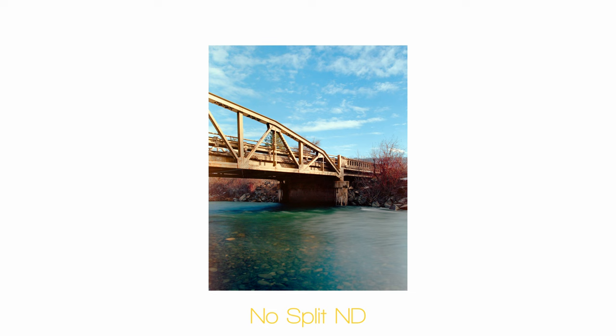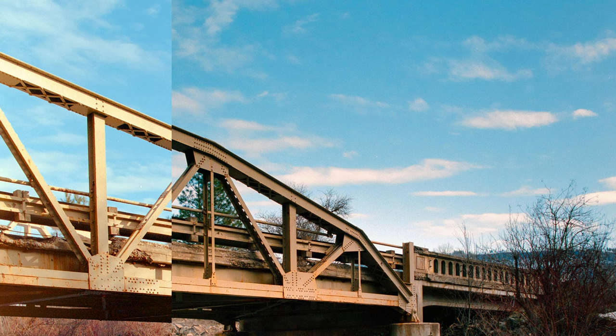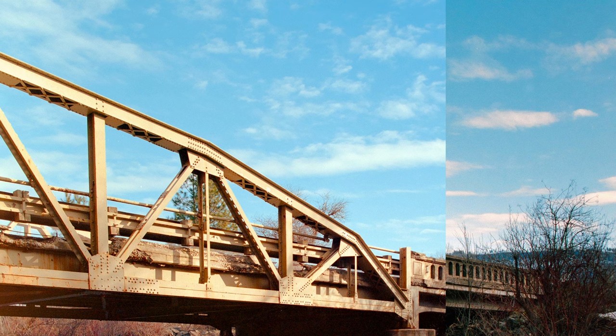And you can see there's actually a little bit of a color shift up in the clouds when using the split ND. They're a little bit warmer compared to the image on the left without the split ND. So that's something to note as well.